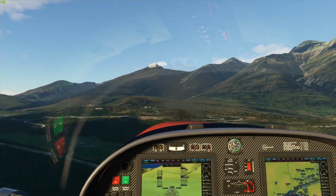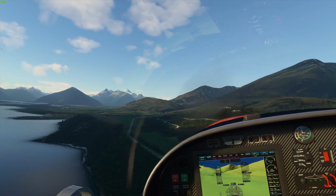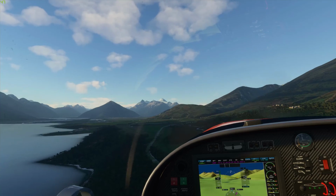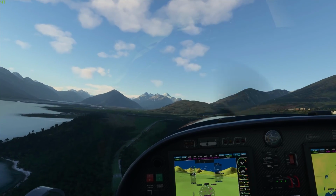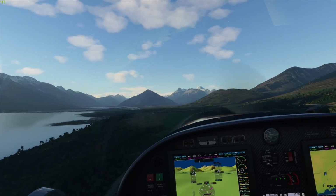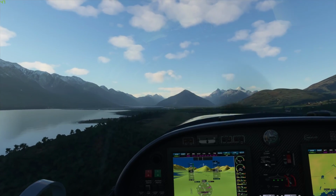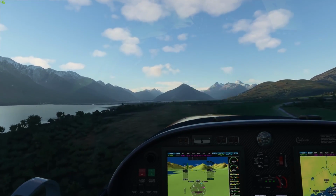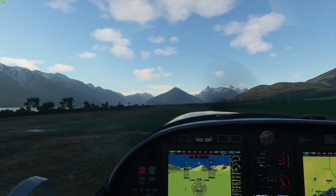You can see the airport's in shadow, but we're in the sun, so that creates a little bit of a hazard for us. Okay, flaps 55. Quite a short strip, so I'm just aiming for the end of the field here. Okay, power to idle.